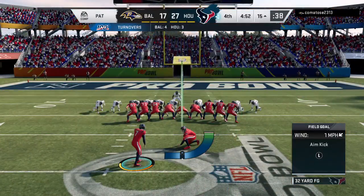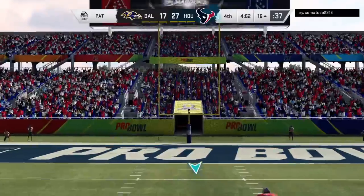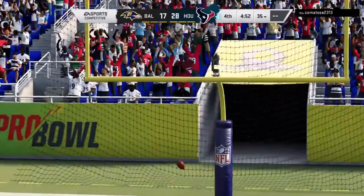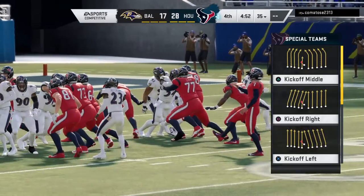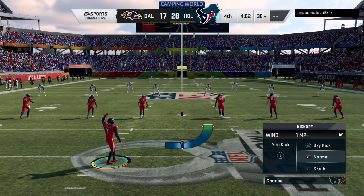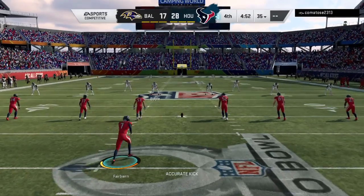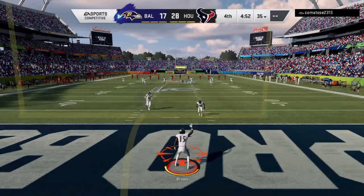I don't know who all is to blame there, but I love seeing pick sixes. Nothing like seeing someone pluck it out of the air and go the other way and see people try to change directions. Hard to do. Extra point by Fairbairn, up and good. And that pushes the lead up to 11. So they throw the pick six. They'll get another shot at it now as this one's in the air.